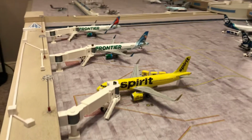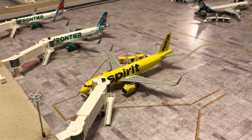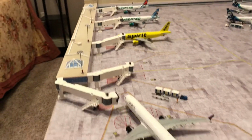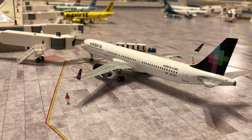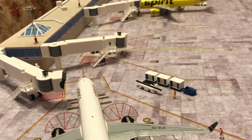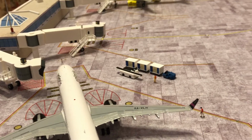Here's one of my newer models. It's my Spirit A320 Neo. This thing has my custom baggage carts parked next to it as well. And that is at gate number 3. 4 is empty. Gate number 5, I think this was on one of my other videos as well, my Volaris A321, just arriving right now. The taxi director is pulling it in, and it's got its stuff ready to go once the aircraft stops for getting the luggage off.